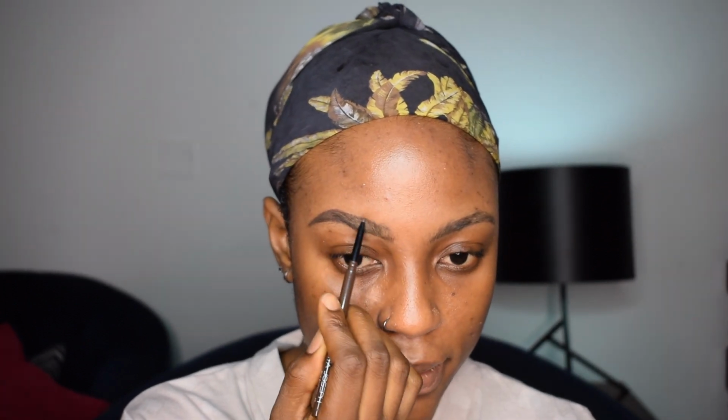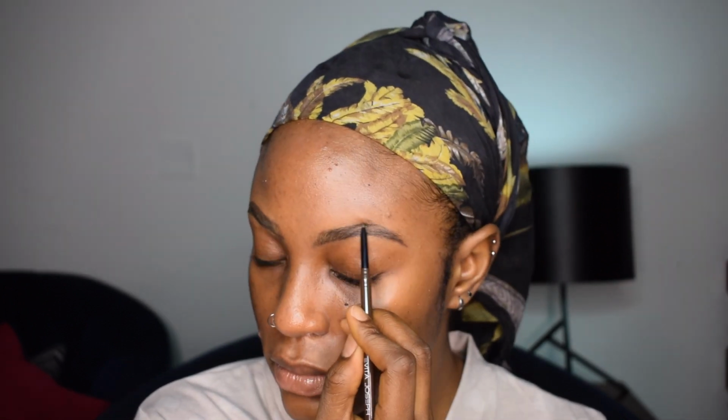I'm gonna go ahead and brush my brows up and fill them out. Now I'm using the Evita Joseph Expert brow liner in the shade Rich Espresso. I'm not gonna do my brows thick like the way I do them every day. I'm gonna fill them out, but a little lighter than usual. I'm just following the natural shape of my brows, so you guys just watch me do my brows.